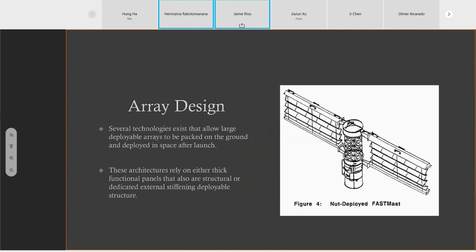And next. So for the array design introduction, several technologies exist that allow large deployable arrays to be packed on the ground and deployed in space after launch. These architectures rely on either thick functional panels that are also structural or dedicated external stiffened deployable structure. The image on the right shows the deployable truss mast for the space station.